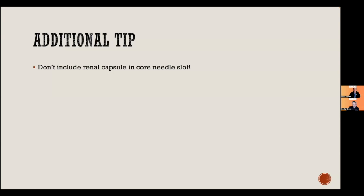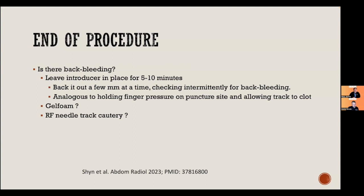One additional tip is always try to avoid including the renal capsule in your core needle slot. You want to make sure your entire needle tray is within the kidney. At the end of the procedure, I always look to see if there's back bleeding from the introducer needle. If there is, one approach is just to leave the introducer in place with the stylet in or partially in for about 5 to 10 minutes and just let it clot off. You can push the clot in if you want. You can back it out a few millimeters at a time and then see if the back bleeding has stopped. It's analogous to just holding pressure on the puncture site.